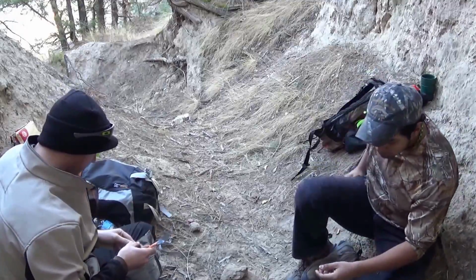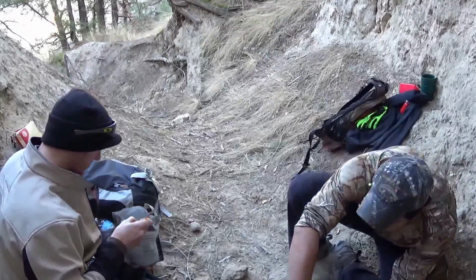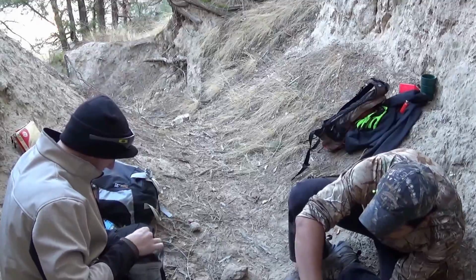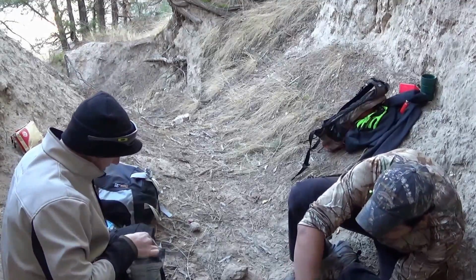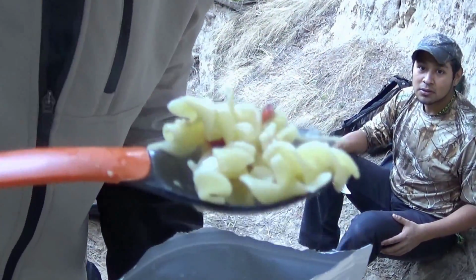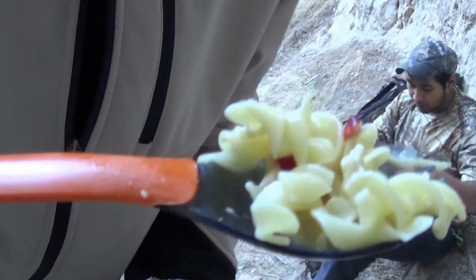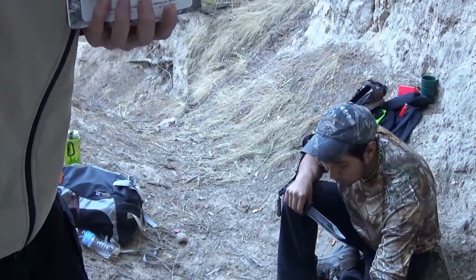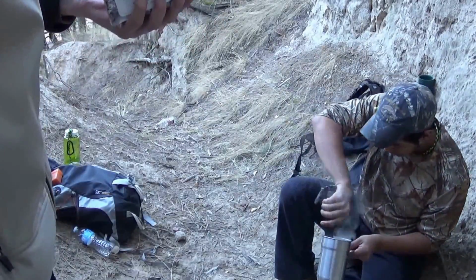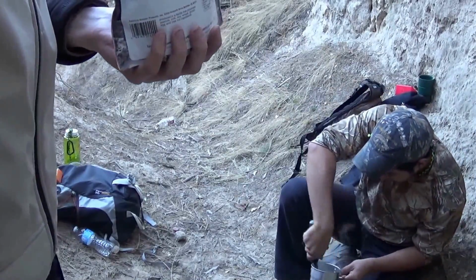Go ahead and give this a taste. Stir it up a little bit. I gotta say, this smells delicious. It looks delicious too. Look at that. Oh man, that is just... It actually tastes real good, actually. Real good. Definite approval right here. There's a lot of noodles, but I'm a hungry man.